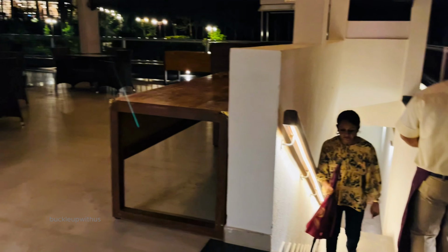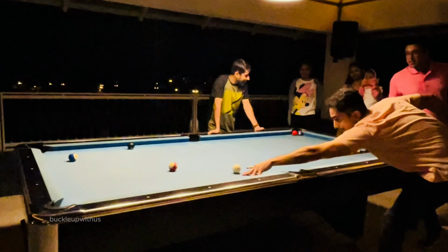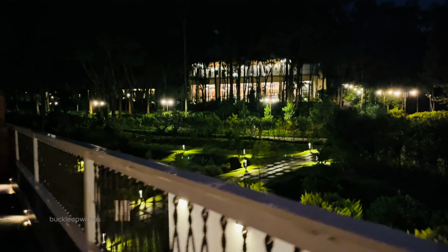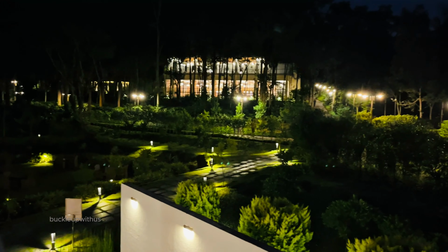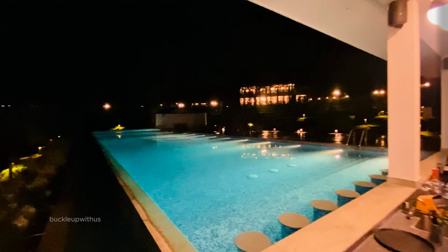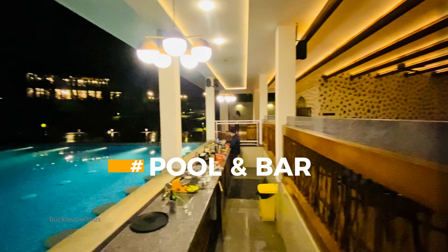There's also some space for the indoor games beside the pool. We just went to check that out. The pool also has a bar beside it where you can order your favorite drink and just sit and relax.